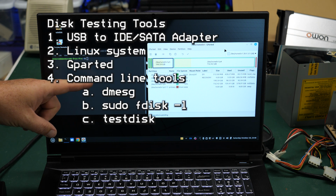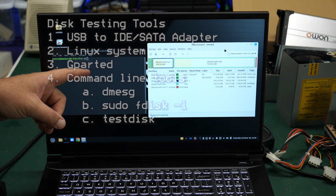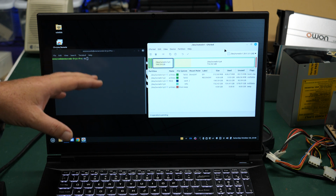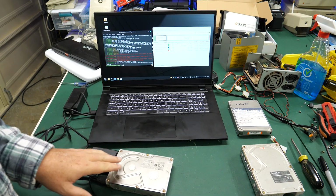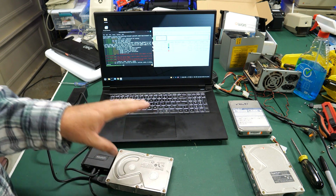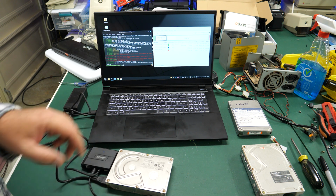The command line is going to be useful because when I plug in the drive, I want to be able to see exactly what happens, and if there's any error messages, what the error messages are. And I'll be able to do that easily from the command line, and I'll show you how to do that in just a minute. Hooked up the adapter, powered it on, waited for the drive to do its thing and settle down, initialize, and now I can go ahead and turn the adapter on.